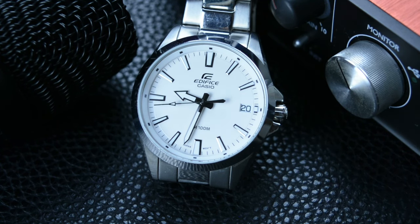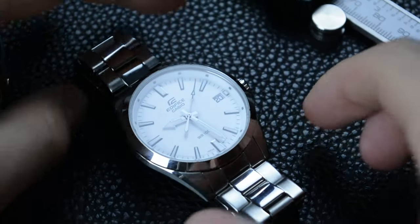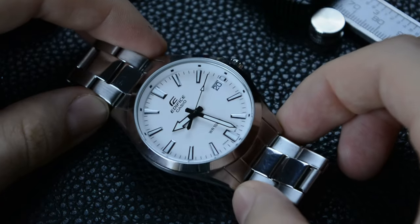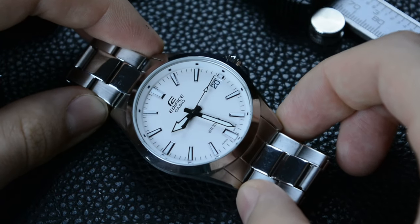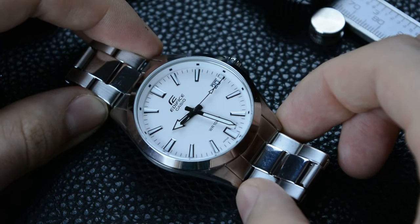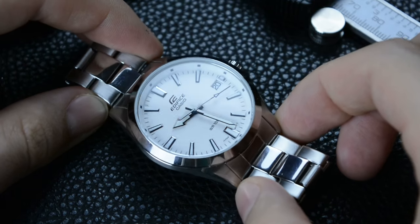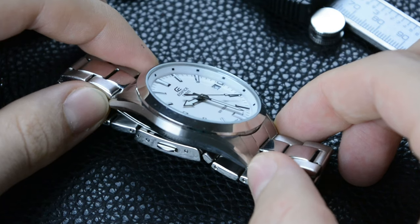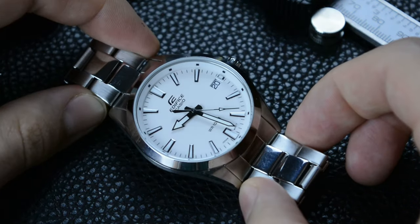Casio Edifice EFV 100D, a 40mm model, is a distinctive watch that bears a resemblance to the iconic Omega Aqua Terra. While Casio is generally known for its affordable and reliable watches, the Edifice line stands out as a more premium offering.